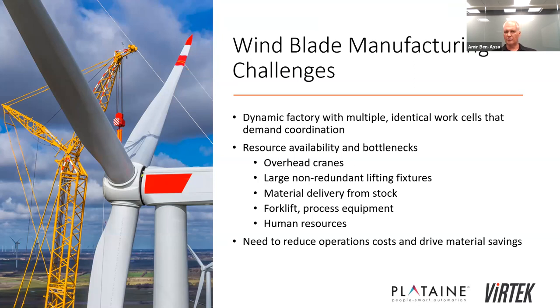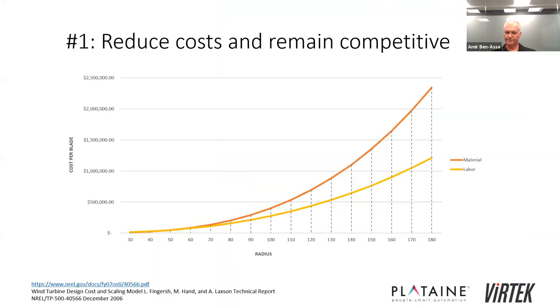If we're talking about overhead cranes, cutting machines, large, non-redundant lifting fixtures, material delivery from stock, forklifts, human resources, then obviously you need to plan your schedule to make sure that there are no production delays and you deliver on time. In addition, there is the constant need to reduce operational cost and drive further efficiencies. Now, in the following chart, we see that with the recent trends of having larger blades, there is an increased potential to save cost because those two go hand in hand.